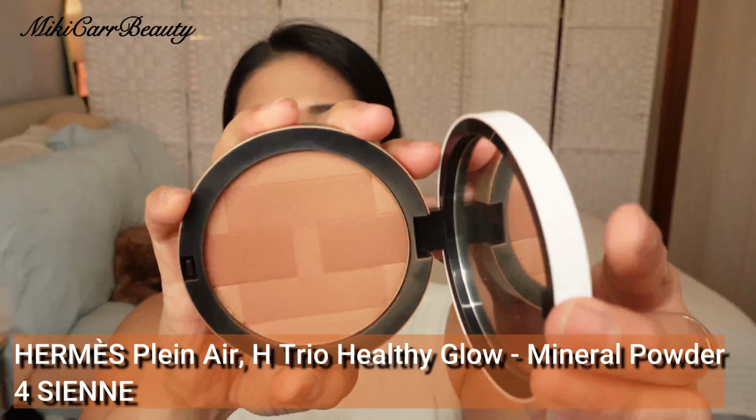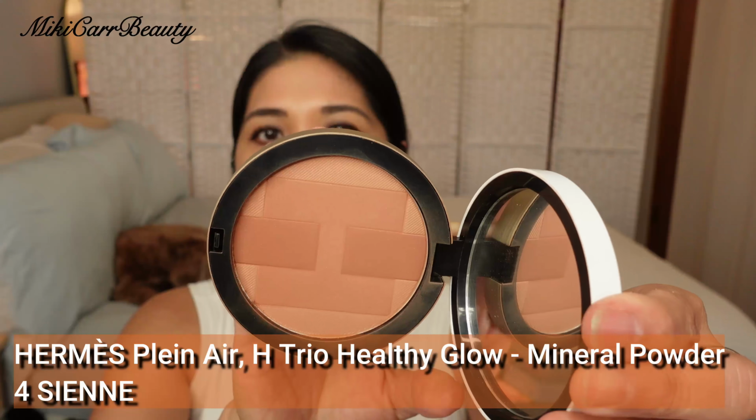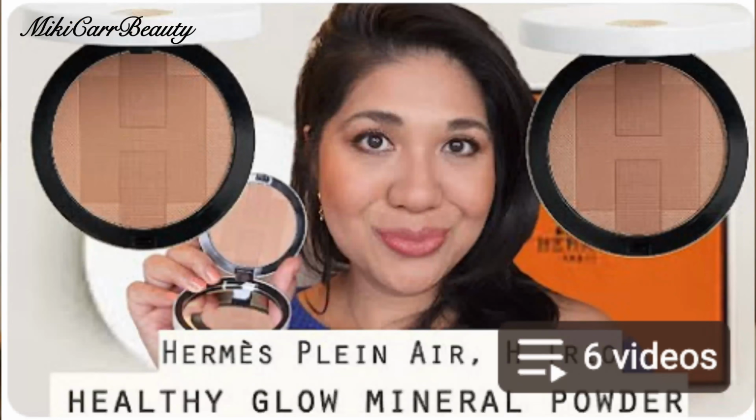I have it in shade 04. I could go to 03. I think it was Atlas. I did do a review of that. I picked up two of the bronzers, and this is the deeper one. I could have gotten away with the lighter one, but in the summer, I tend to get deeper, and I didn't want to have to work for my bronzer. So I'm starting to get deeper because I went away on vacation.